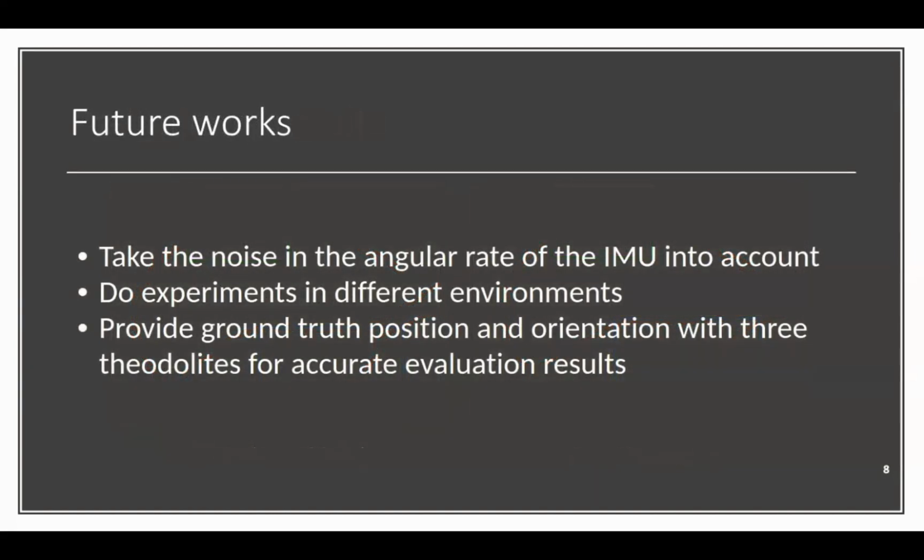In this article, we propose a novel method to penalize the rotation of the ICP algorithm with Lie algebra. Using preliminary results, we showed that our method leads to increased accuracy and stability of the ICP. Future work will focus on improving this penalty by taking into account the noise in the angular rate of the IMU. Other experiments in different environments will be done with a ground truth reference provided by 3 theodolites.